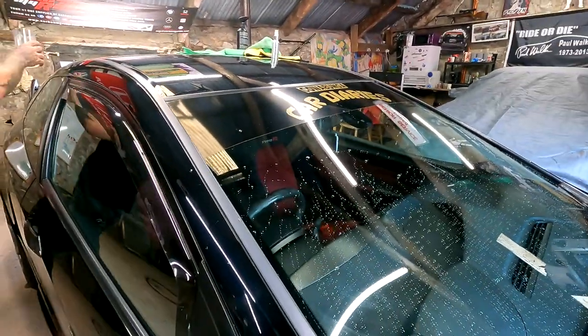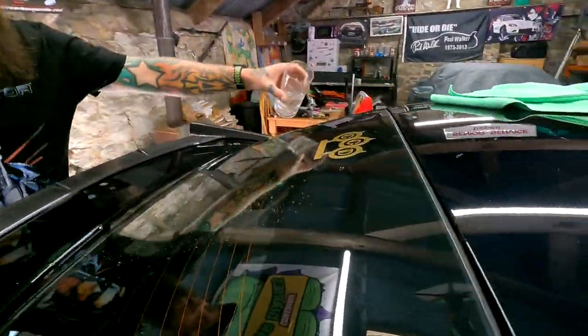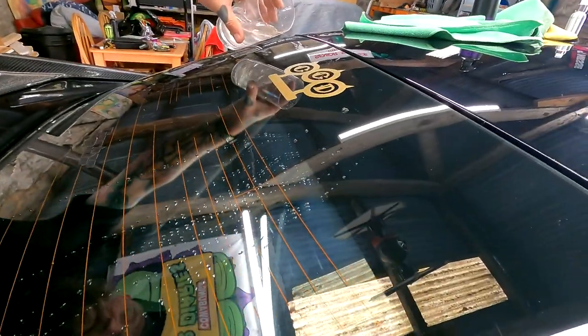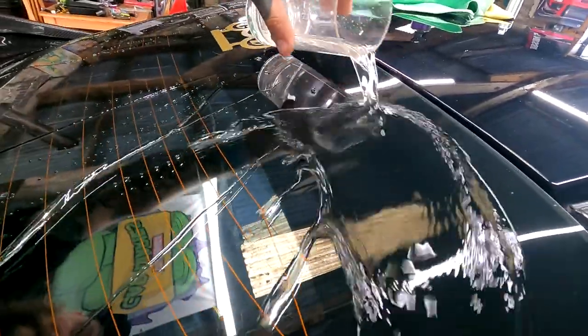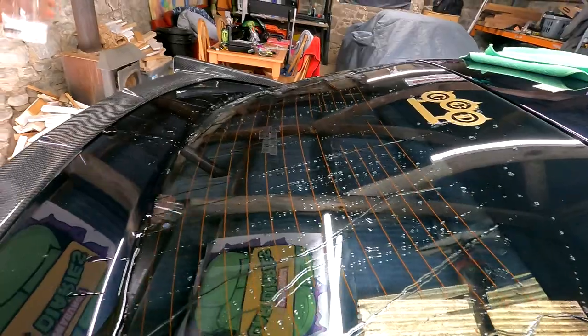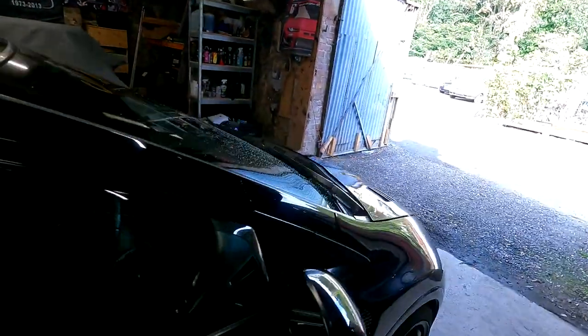You've used this before, yeah. You've used quick detailer a lot, haven't you? This is how long it lasts as well. This was done, what, two weeks ago? Well, Jackfest, so yeah. Look at that. Two to three weeks ago. This is two to three weeks' worth, and it's still beading. Look at that. It's amazing. This stuff, honest to God, we sell out of it for a reason. It's incredible. Very good stuff, mate. It is amazing.